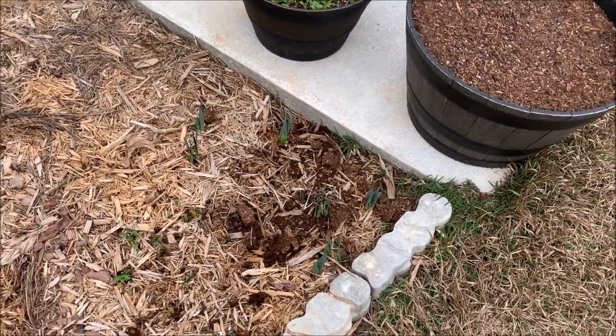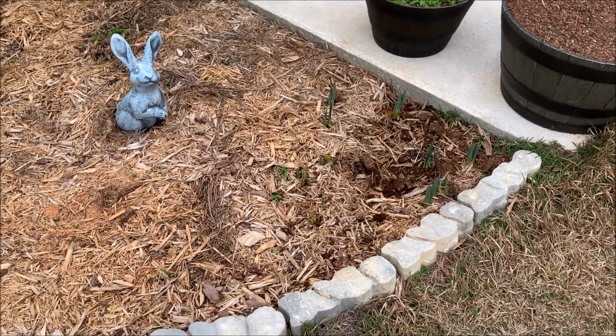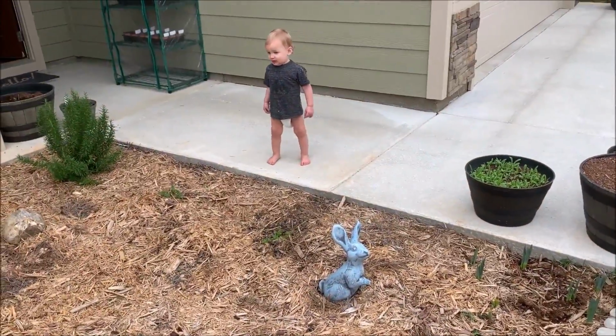They should have more plants in the garden centers here soon, and I'm probably going to get some more of them just to start planting in other places.